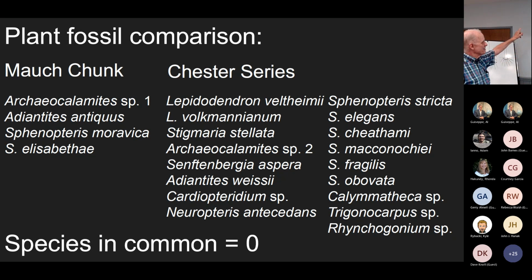Okay, now, every one of these things occurs in Europe, in the Viséan and the Namurian, and whatever you happen to call it, at any one given time. But the conclusion: the Mauch Chunk is pre-Chester. That was a surprise because the mappers who went through there were saying, "Oh, the upper Mauch Chunk interfingers with the lower Pennsylvanian Pottsville Formation." Well, it doesn't.